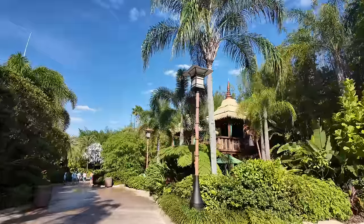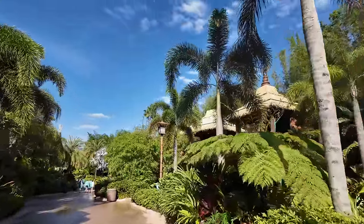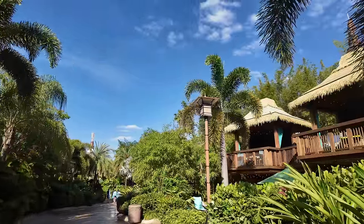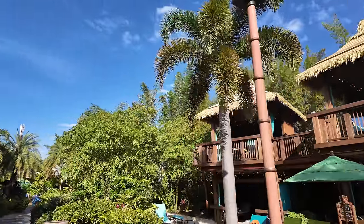Passing by the premium cabanas that you can rent for the day. I definitely want to do this next time. Like I said earlier, definitely book in advance because I feel like these are worth it. Even the premium seating, I really like.